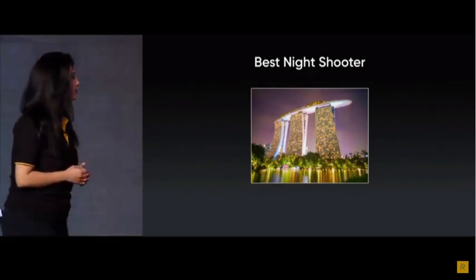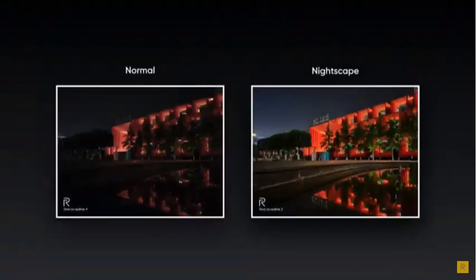With the nightscape, let's take a look at another picture with the nightscape. This is a picture taken from the normal camera of Realme X, which is pretty good.